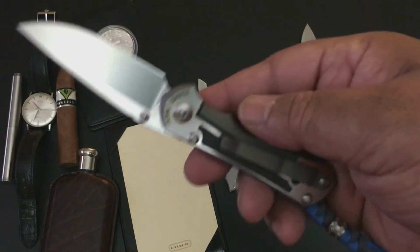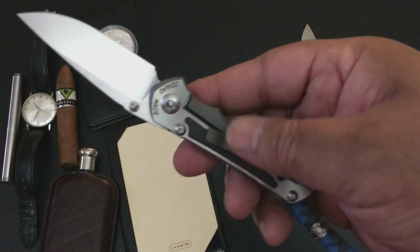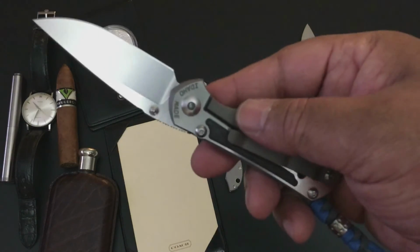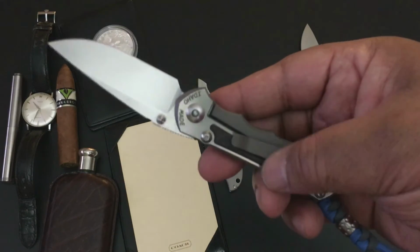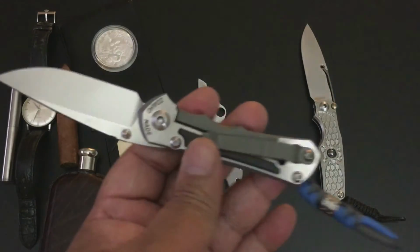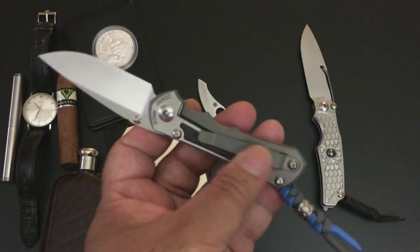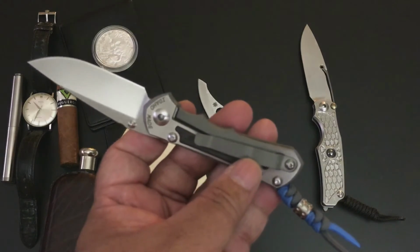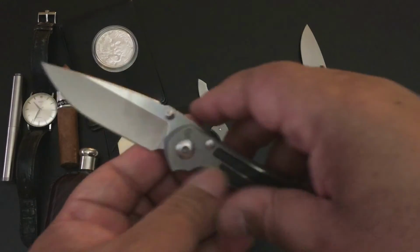Chris Reeve has the clip flush, going in the exact same direction as the lock bar. On the Inkosis, he slid it off the lock bar. So just flip it over. If someone's trying to sell you an Inkosi, flip it over. And if it's like this, angled off the lock bar, it's an Inkosi. If it isn't, 25.